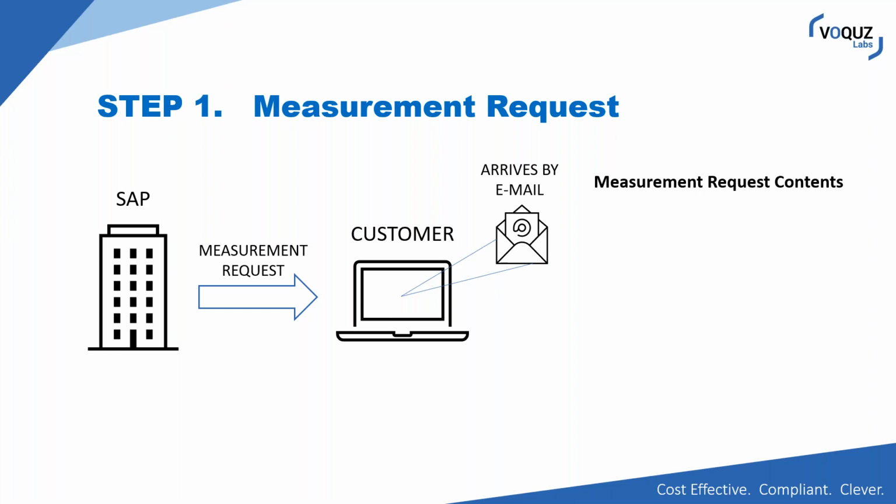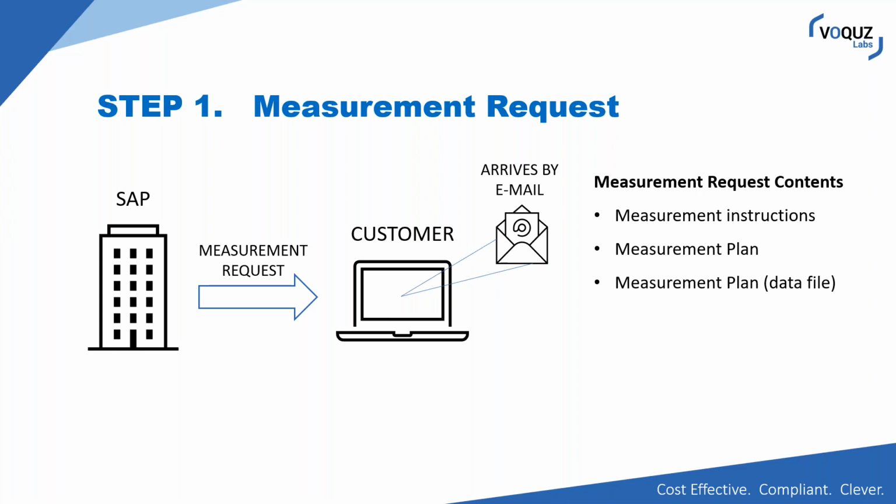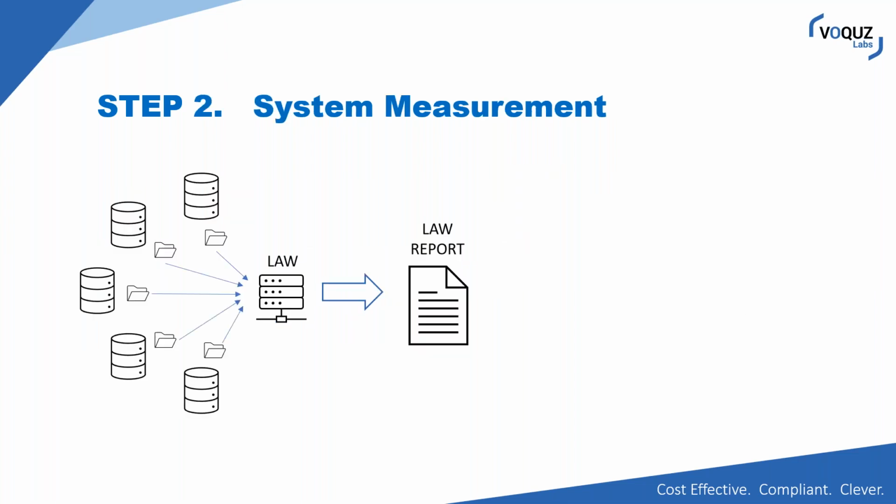So step 1, the measurement request is sent to the customer via email. The measurement request contents include the measurement instructions, i.e. how to carry out the measurement, a measurement plan, what needs to be measured, a measurement data file, which you can upload to LAW to help you import the correct measurement and data files from all the relevant measurable systems, the self-declaration sheet for non-measurable products, and support notes that help fix common measurement errors that might affect the products being measured.